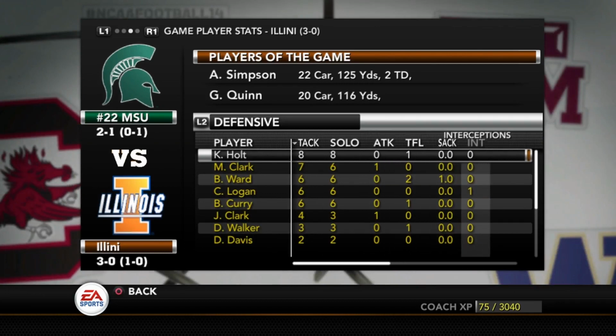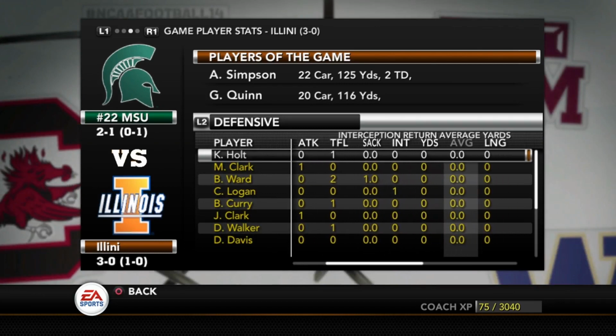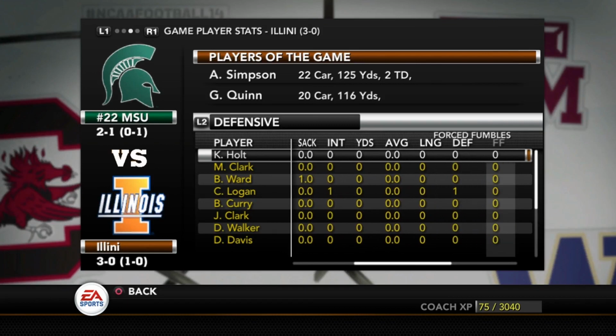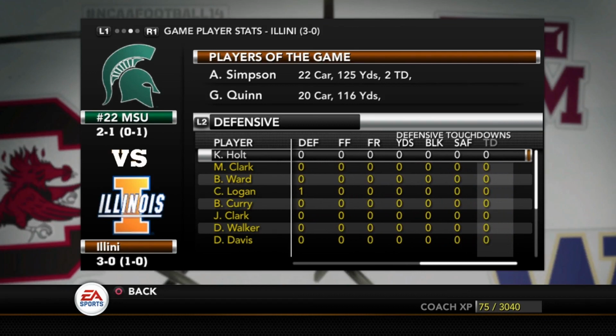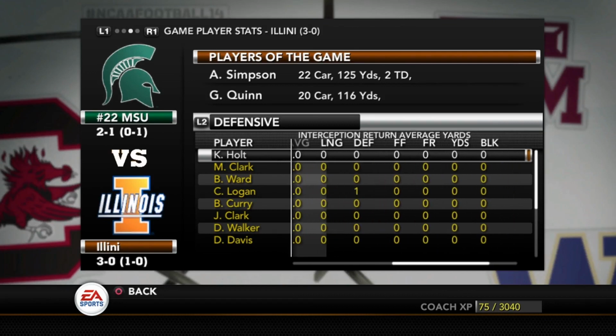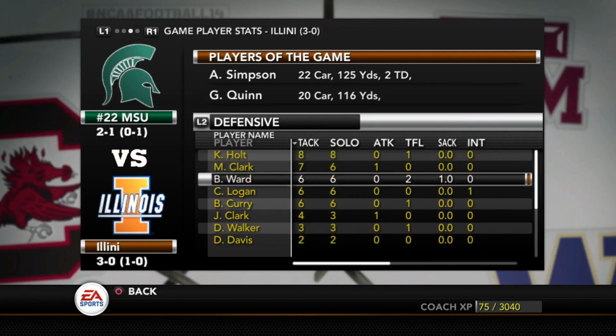Of course, we do use Brian Ward the whole season long while he is here in Champaign. He is my favorite player I probably ever used in a college basketball game, so it was really fun to use him. As we'll continue just to look down.